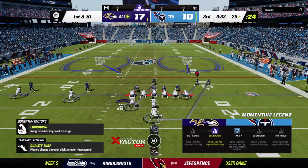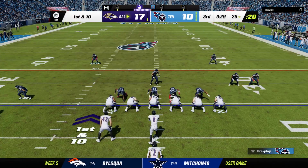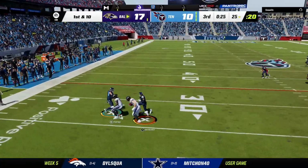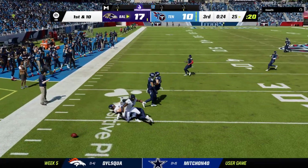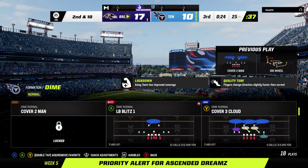Look, it's the third quarter, no time to panic. But that also doesn't mean you just do it the same way you've been doing it the entire ball game. Maybe change up some blocking assignments or run a few different plays, but stay with the overall essence of the running game. Throwing on first down, but this one winds up to be incomplete.